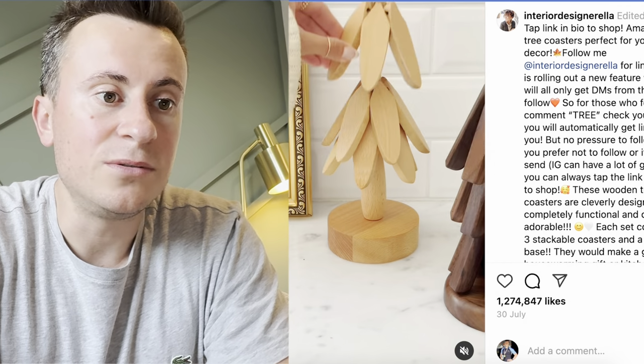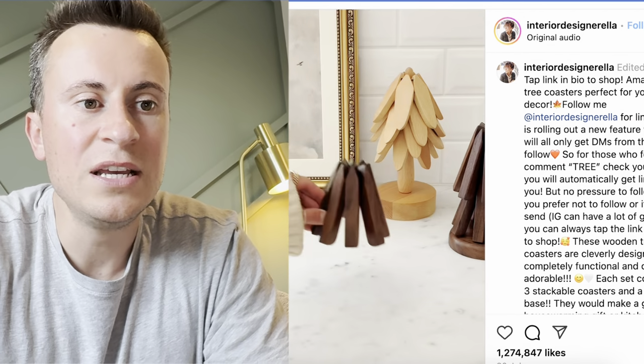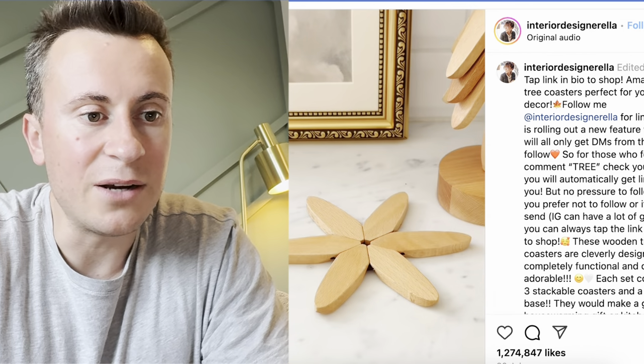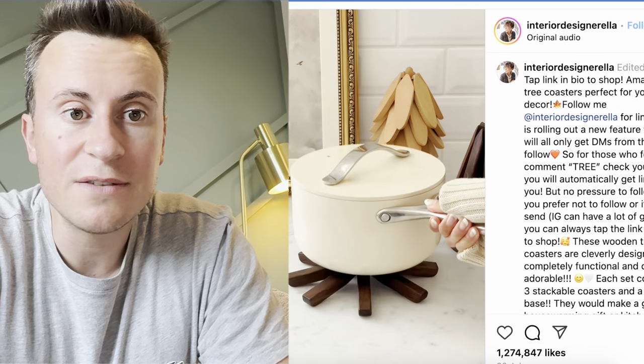Then we have these cool little plant-shaped tree coasters. They have that kind of cool space-saving aspect. They look quite pleasant in the fact that they're made out of wood. They're obviously elasticated. They obviously look quite decorative.